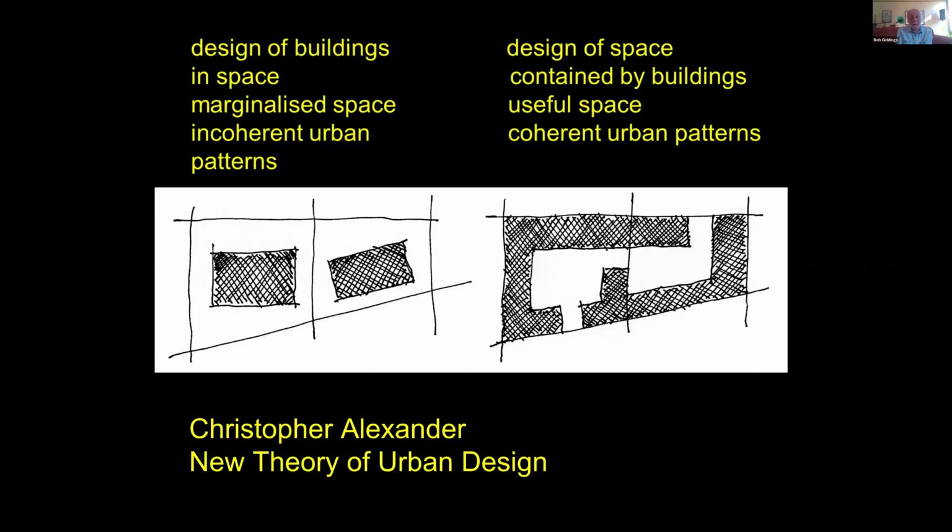So one of the aspects that I'd like to bring out is that in recent times, there's been a lot of consideration about individual plots and the design of buildings on those plots. And what tends to happen is that we have large, deep plan buildings that just occupy the middle of a site and have no relationship with each other. And what Chris Alexander said is that we should actually be designing the space and then using the buildings to contain that space. And in that way, we'll get coherent urban patterns.